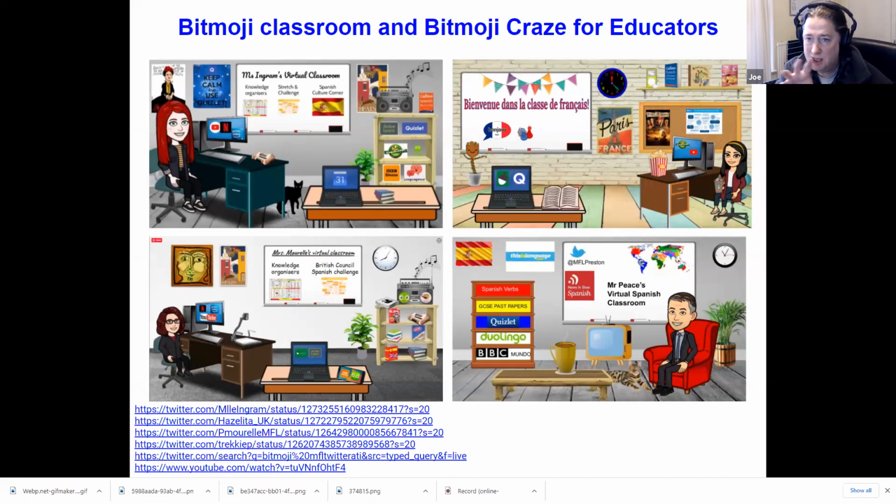So essentially the idea that during lockdown, people were making their own Bitmoji classrooms, and then the different images on the screen, for example, the Q for Quizlet, or the Oak icon there for the Oak Academy resources for different languages. You'd click on those and it would take you to that resource. So in other words, you share the one slide with the students and everything is then all together in the one place.